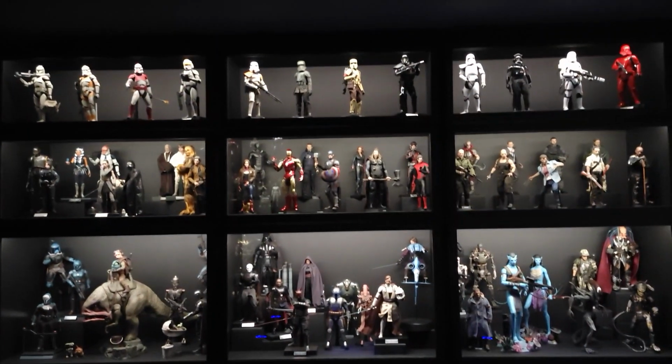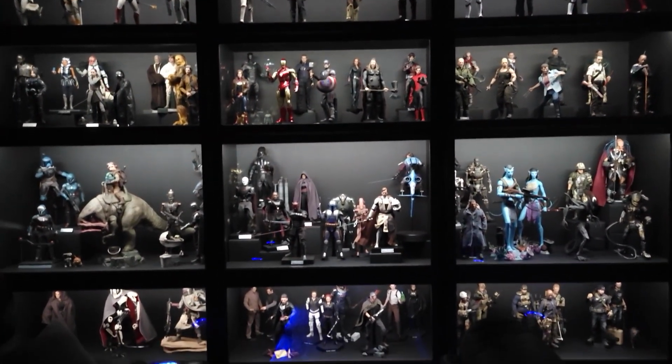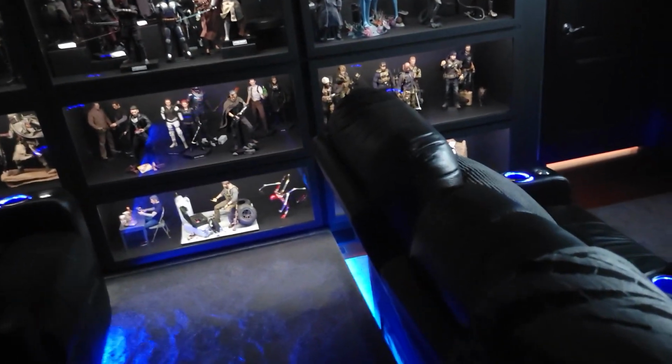Here's a look at the main wall in all its glory. Do a little pan down. The flickering light's just from the TV playing. And here at the bottom, you can see the riser and chairs and the underlight. Here is the TV wall, which is black, and I keep it very minimal, so the focus is on the TV.